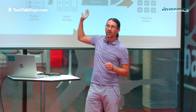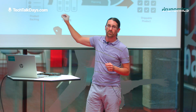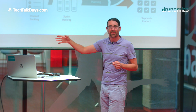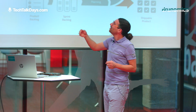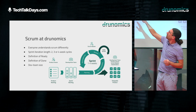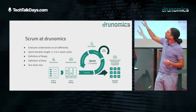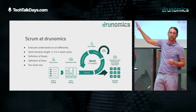I've come across it so often at drunomics that everybody understands Agile and Scrum differently. These types of things need to be addressed as well, because they are not going to go away. And if you ignore them, it's going to become a problem. So from the get-go, I like to work with clients to set up how long they need. Most of our development cycles go from the 3-week or the 4-week cycles. 2 weeks has proven to be a little bit short.